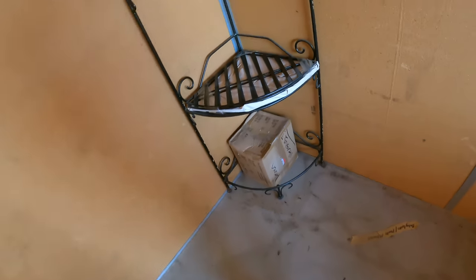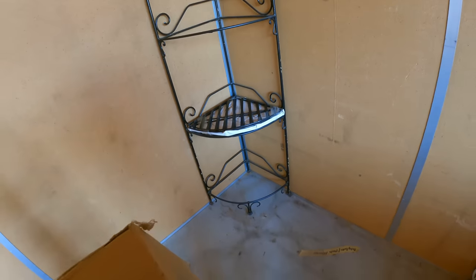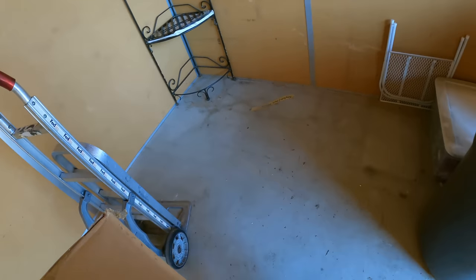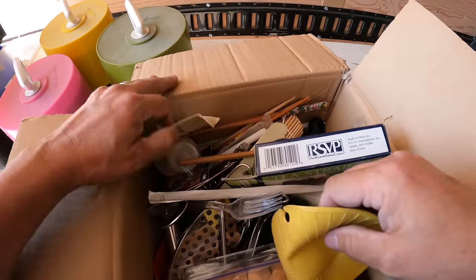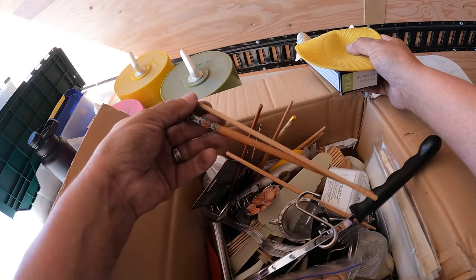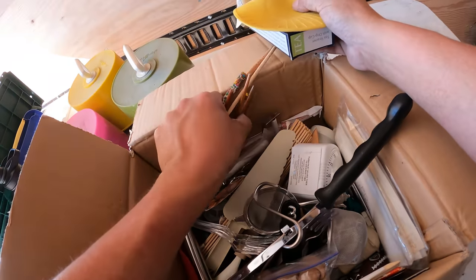Okay, last one right here. Kitchen utensils. Okay, we'll look in that. I'll let you guys know if there's anything interesting. That shelf piece right there, that corner piece, that's probably a good 20 bucks. This one is really messy. There's some really nice chopsticks in here. I don't know if there's ever any value in chopsticks.